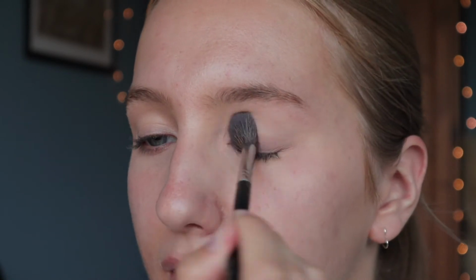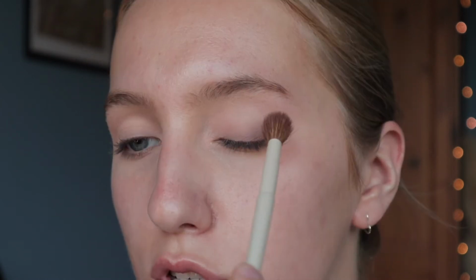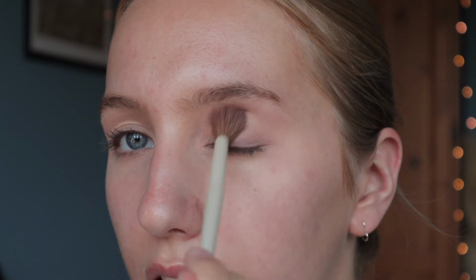And I'm just going to take a fluffy brush and set my eyelid with some powder. But yeah, I do like to do my eyes first if I'm doing a wing because I'm not the best with wings, so I like to have the fallback of being able to clean it up easy. First thing I'm going to do is just go in with my Fenty bronzer, swipe it all over my lid. Just like to have a little bit of warmth on there.